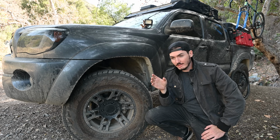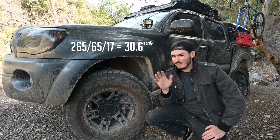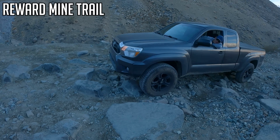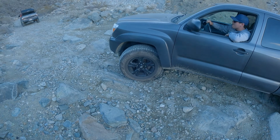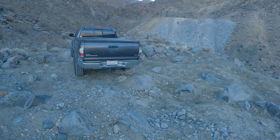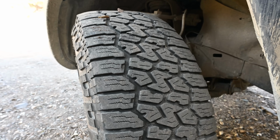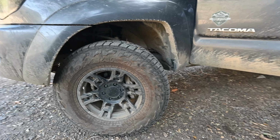The stock Tacoma is right off the factory a really versatile truck, and the stock tire size is roughly 30 inches, I believe. That size in itself gives you decent clearance over most obstacles. Just like my buddy Will here in his completely stock second gen Tacoma, going over most of these rocks with no issues. And there you go. While stock tire size is good, I do recommend replacing them with something with a little bit more aggressive tread, especially if you're running a two-wheel drive truck.